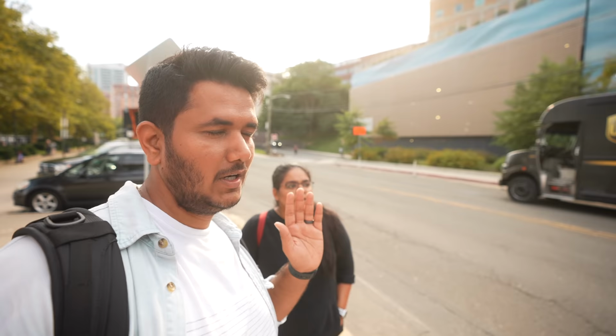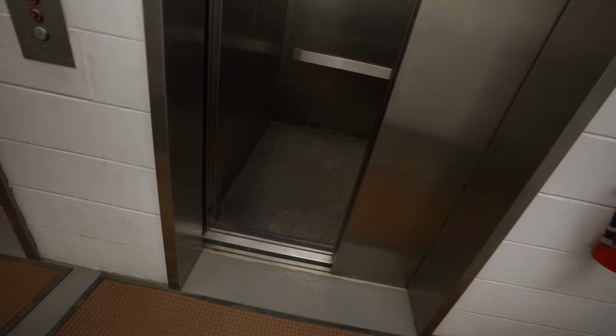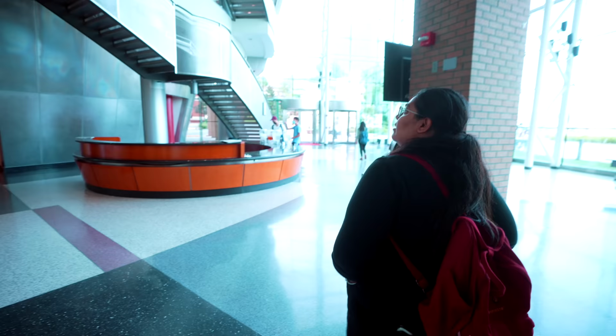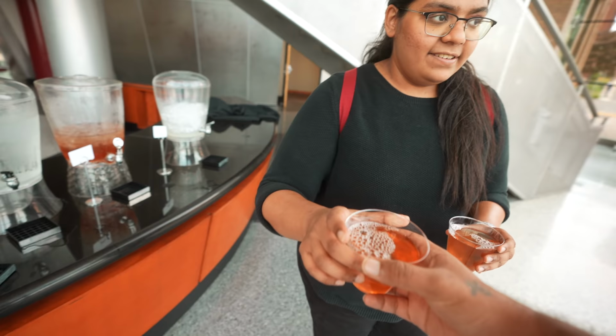The building behind us, this is the School of Business building. And this is kind of the start if you come from that PRC park. Already in love. So do they always have this water and iced tea? Yes, during summer. Oh wow, that's so nice. Bahut garmi hai. One thing I can tell is this campus is super, super modern.